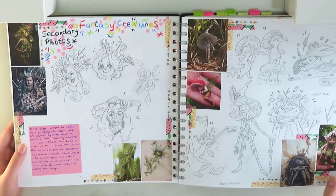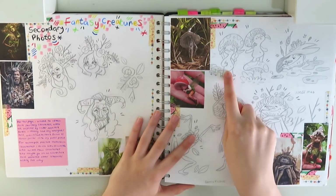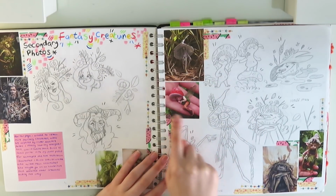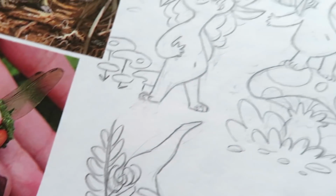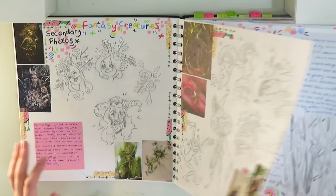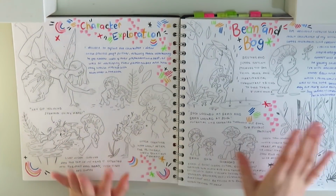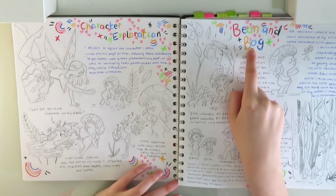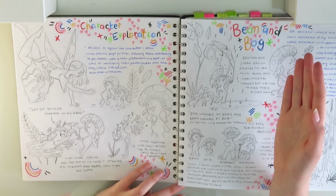Some more fantasy creatures, and then, this is when Bean and Bog were made. I drew these little mushroom characters inspired by this little fairy here, and I just thought they would be perfect for a children's book. I then decided to take them further and draw them in a bunch of different positions and scenarios. I gave them names, I called them Bean and Bog, and I thought, oh, that's perfect, that can be the name of the book.